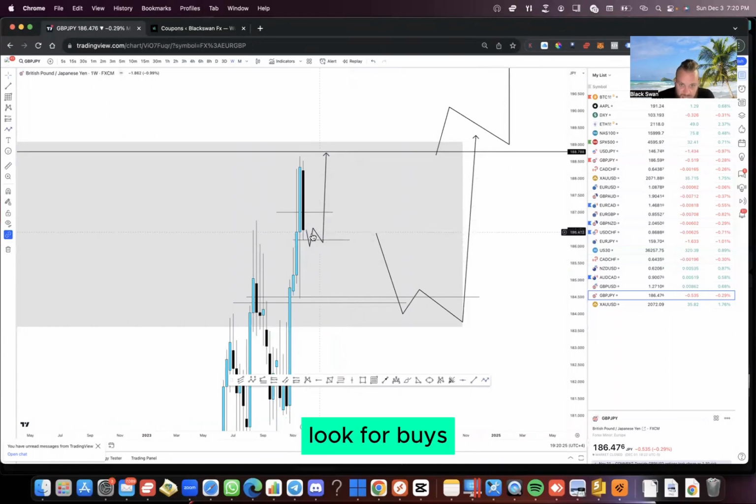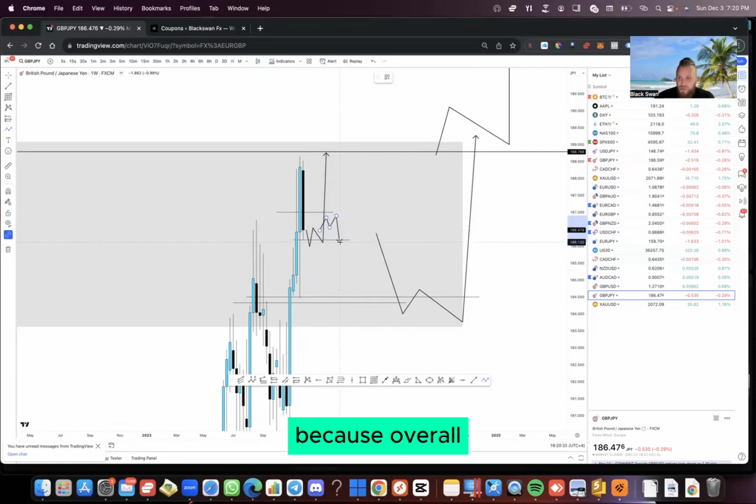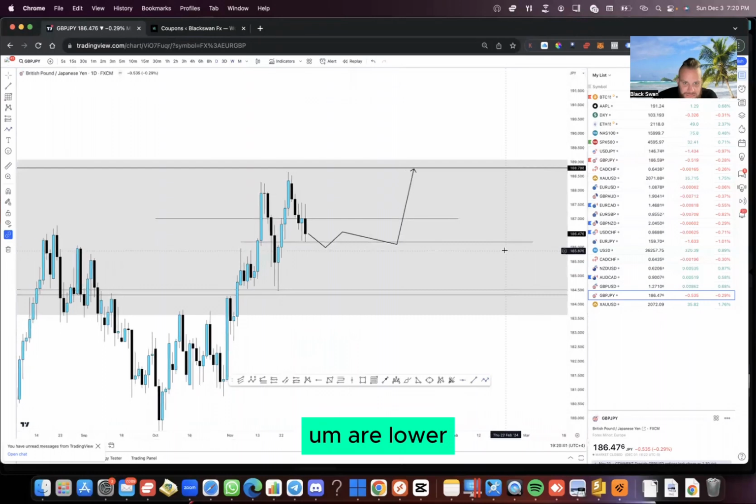If we take it first, we'll look for buys up. If we keep liquidity intact, you know, we'll be looking for sells here, but only back down to this low here because overall the market's bullish. So we don't want to try hold retracements forever because we'll just get knocked out. Chances of them playing out are lower.